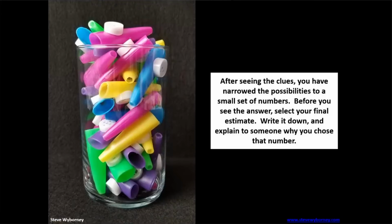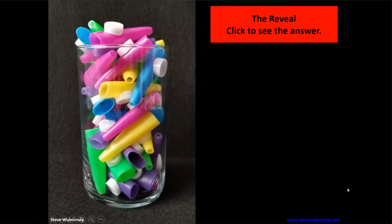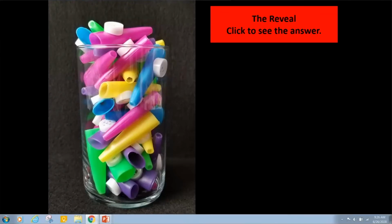Now all the clues have been shared and students need to make their final estimation based on the information they've been given. Give students another opportunity to justify their choice. Now it's time to reveal the answer. The anticipation in your class will be palpable. When you click the red box, the answer will be revealed.